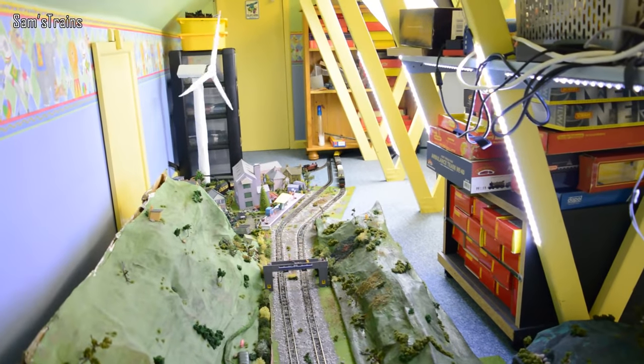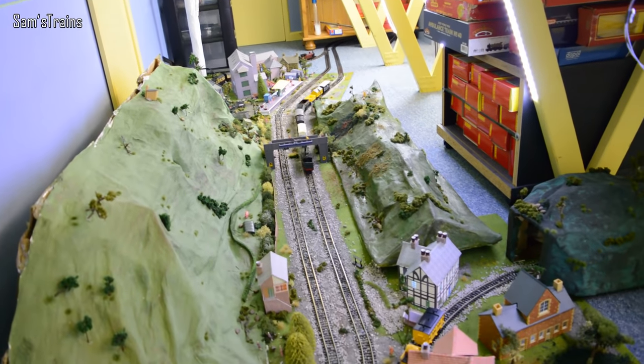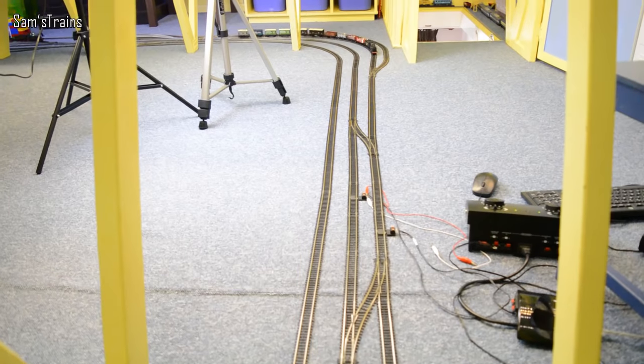Well, that's it for now then anyway. That's locomotives from the 1800s, and there's plenty more to come. It might not necessarily be the next running video, but certainly the next one of these will be featuring locomotives from the first 10 years of the 1900s.